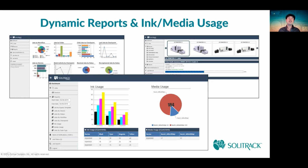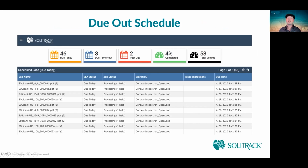And we have great JDF, JMF integrations. And one of these is shown on the screen with Equios, where you can see the ink and media usage right there in the dashboard. We have a due out schedule. Some people might also call this a service level agreement or SLA schedule. This is really showing you what's due today, tomorrow, and what may be on hold or what may be at risk. And it shows you what you've completed and the total volume going through your shop, that snapshot you need to control your environment at a moment's notice.